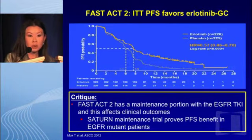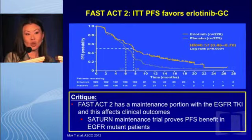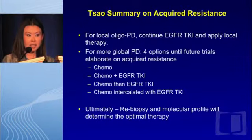Now, I'm going to just throw in this caveat as a criticism of these trials. The issue is that these trials all had the maintenance erlotinib. We know from the SATURN trial that maintenance erlotinib prolongs progression-free survival for the EGFR-mutant population. The hazard ratio I showed you was 0.1 and highly statistically significant. So whether or not intermittent erlotinib actually contributes to this progression-free survival remains to be seen. The benefit might be coming purely from the maintenance portion. So I think that these trials, although they were intended to answer the question about intermittent erlotinib, I don't think they have. But that is the data that we have currently.